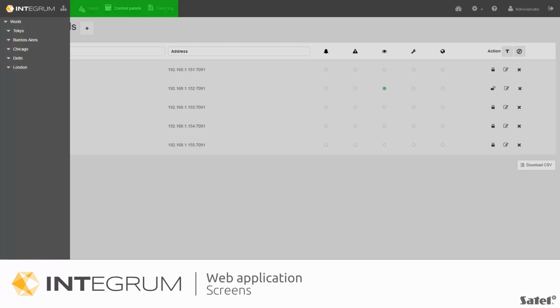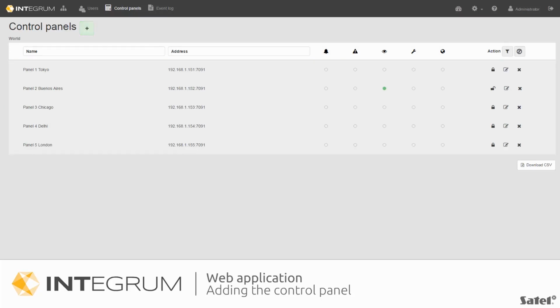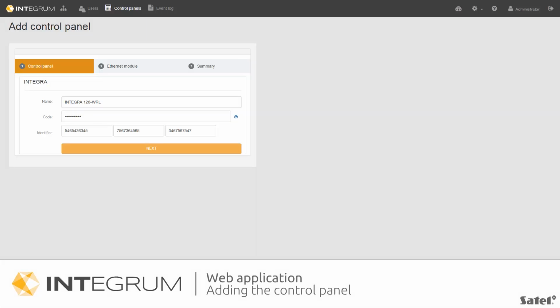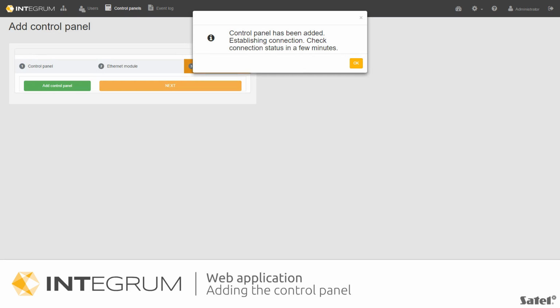All the components are divided into 3 logical groups. These are the views of control panels, users, and events. Each view contains a list of registered premises with the possibility of filtering by the basic criteria. For the users who have administrator rights, the option to add premises is also available. If you want to add an object which is an alarm control panel, add its name, the password used by the system to communicate with the control panels, and the identifiers of the premises. Next, enter the TCP/IP parameters and encryption keys. The system tries to automatically connect to the control panel.